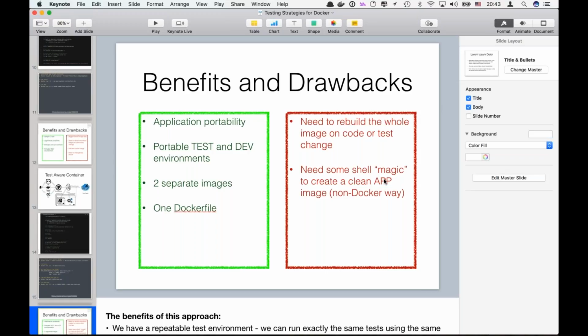So what are the benefits and drawbacks? We have application portability. We have, as previously, a portable test environment. We have two separate images, one for application and one for test, or one image that also includes testing tools and tests, and a single Docker file.